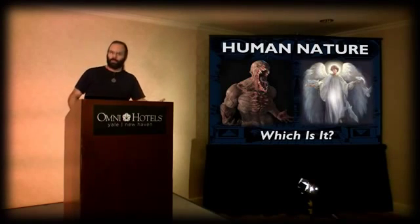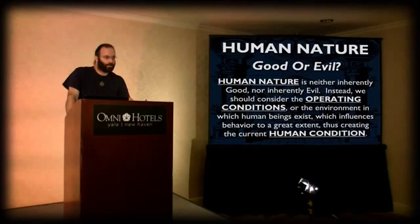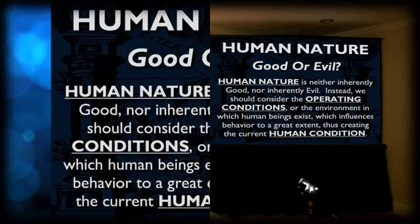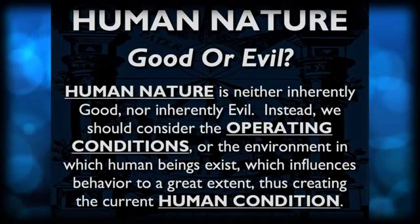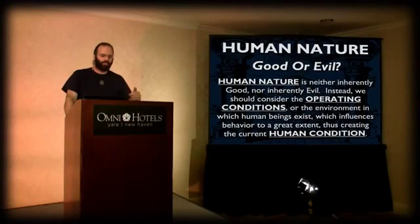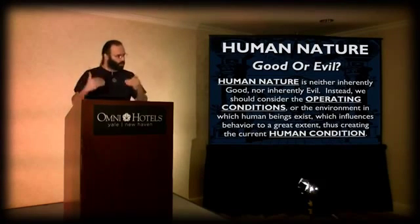So what's the nature of a human being? The nature of a human being is that it takes in information, it processes it, and then it outputs it through behavior. And as we're going to see, that's very much like a computer. I'm not saying that it is a computer. I'm saying it's like one. Okay? So human nature is neither inherently good nor inherently evil, as many people think, falling on one side of this argument or the other. Instead, we should consider the operating conditions or the environment in which human beings exist, which influences behavior to a great extent, thus creating the current human condition.